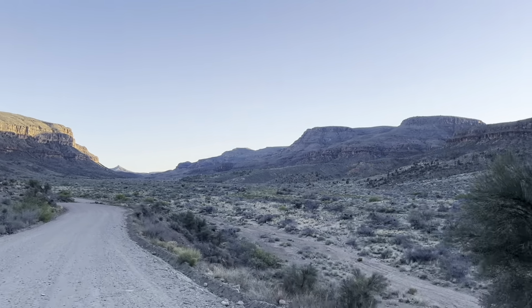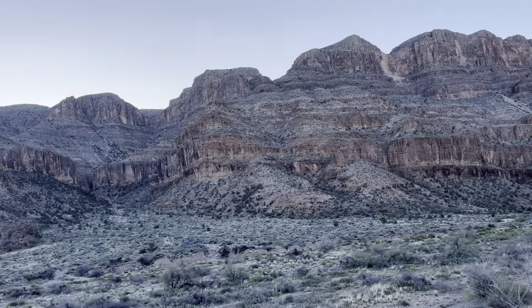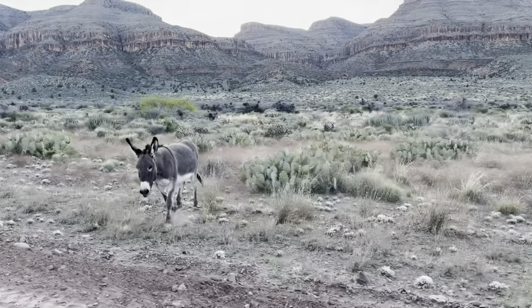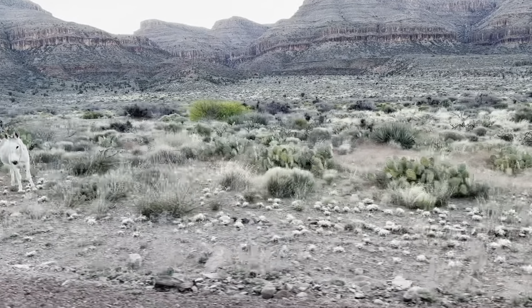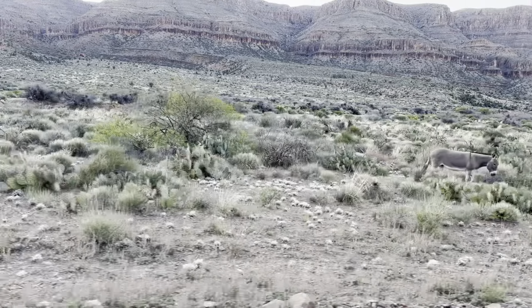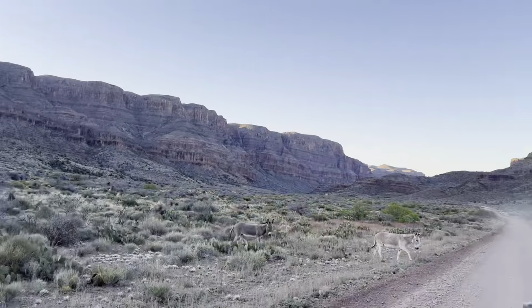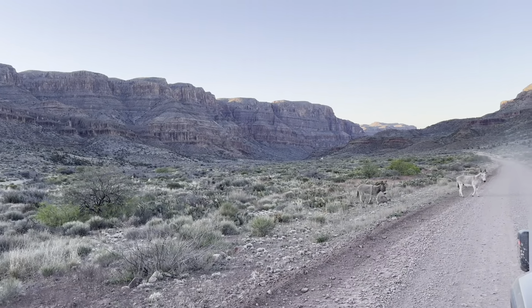So then after the whole rattlesnake encounter, we also discovered that apparently there's wild burros living in this area too. Are you hungry? He's friendly or mean? Wanting food? You kind of charged us. What's your deal?